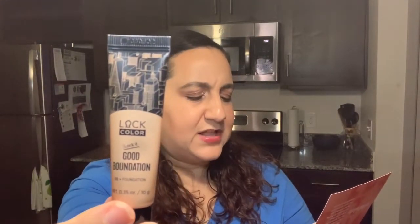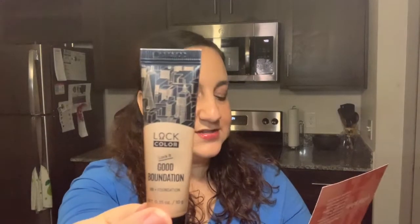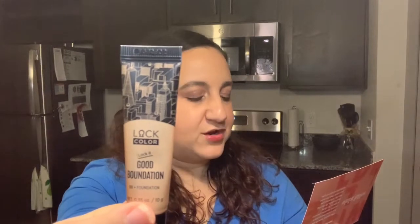It says apply a generous layer. Maybe it means lather, but it totally says later, to your face and blend well with a brush, sponge, or fingertips for extra sheer coverage. Warm between fingertips before applying. Warm it. I guess you're supposed to warm it. But let us take a look and see.